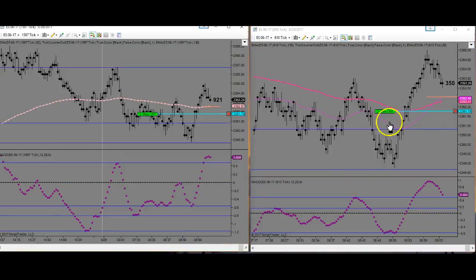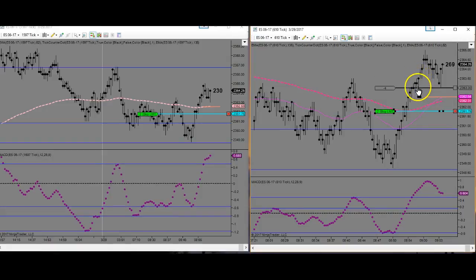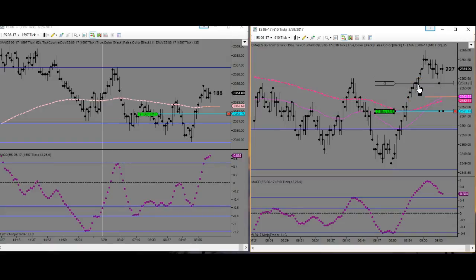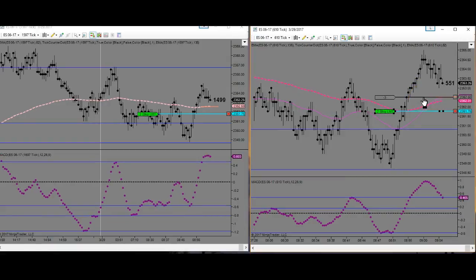Let's spread this out just a little bit. One more spot. This is where I would like to see things just kind of pick up right here. All right. MACDs are still hustling down a little bit on the 610. EMA is crossing up. There's a lot of strength down on the 610 MACDs.